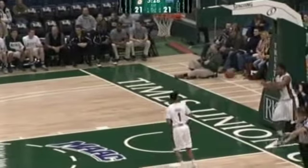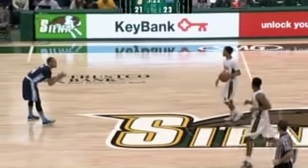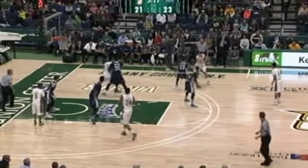Tough contested shot right there by Gaskins. Athletic move as he kind of jump hopped into the lane. Up and over Levon Long. 7 points for Gaskins. Averages 9.5. Gives St. Peter's the lead, 23-21.